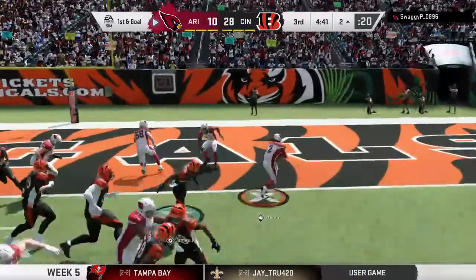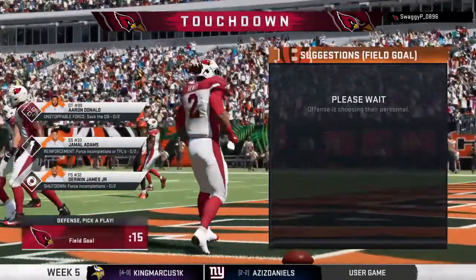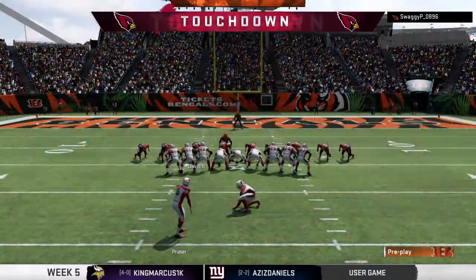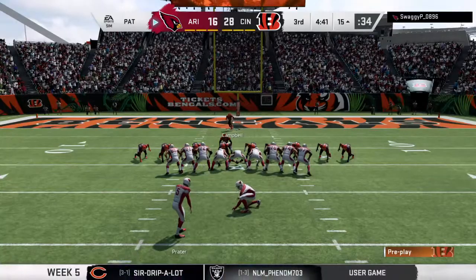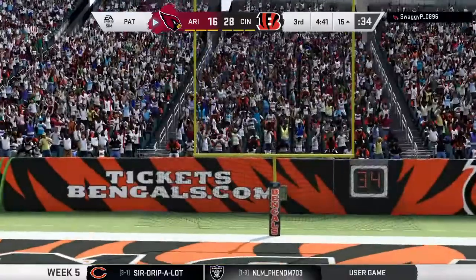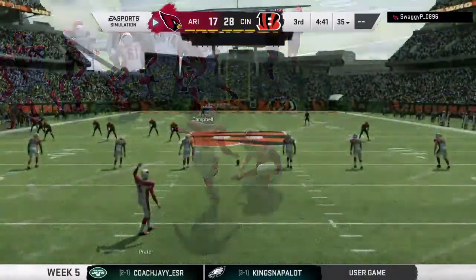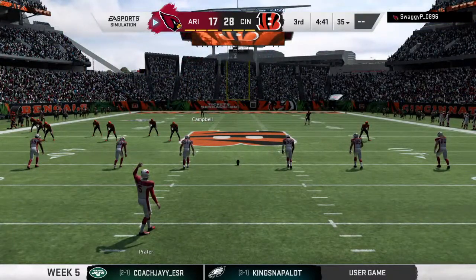Trying to punch it in with Henry. And he is in for 6. Touchdown, Cardinals. Derrick Henry, his second touchdown of the afternoon. And the Cardinals get a bit closer. Extra point good by Prater. And the lead is down to 11 at 28-17.